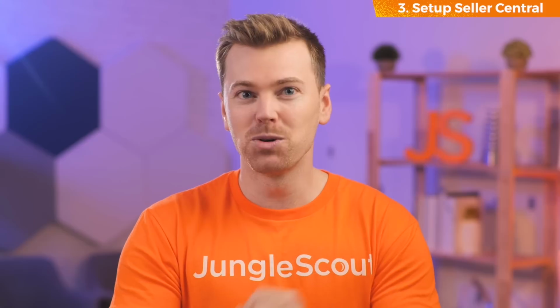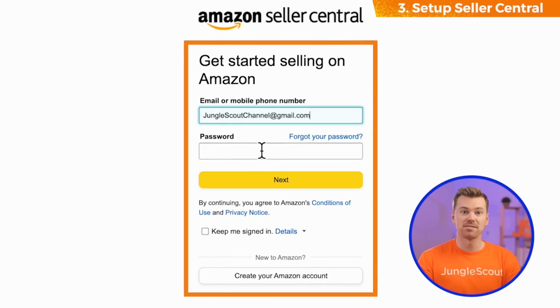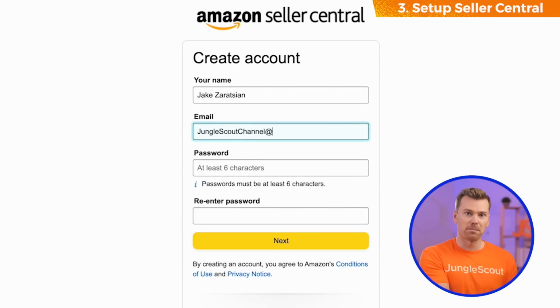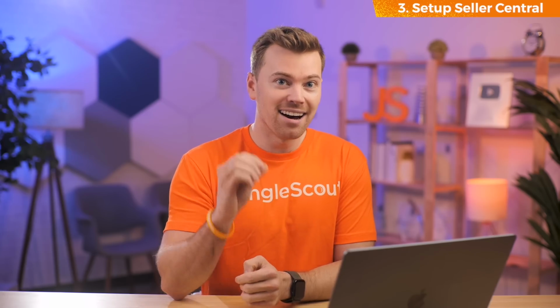So, up first, to apply for a seller account, just head over to sell.amazon.com. Next, either sign in with your existing Amazon account or create a brand new one. And I'd highly recommend setting up a new account, just because this will help keep your personal shopping separate from your business. But more importantly, separating your accounts will make it a ton easier to file your taxes, and you'll just have to trust me on that.